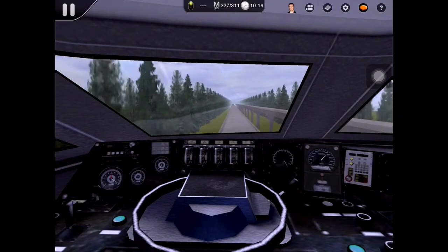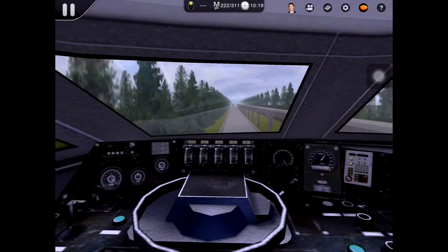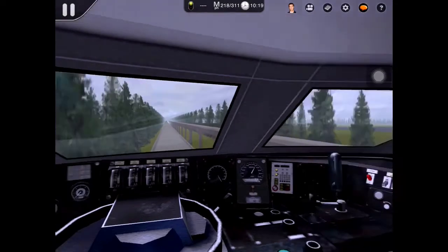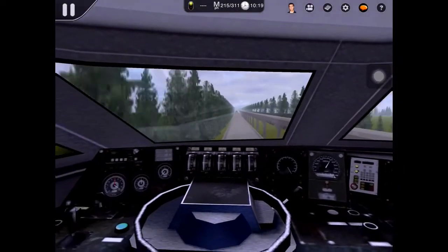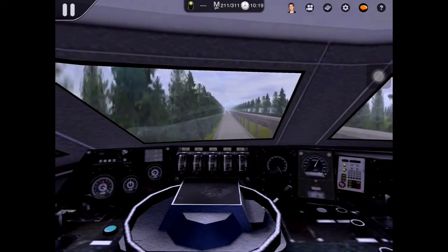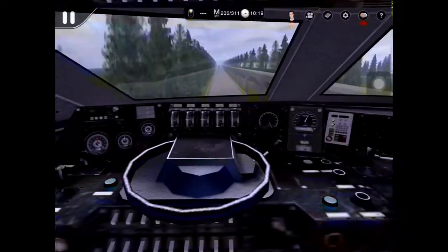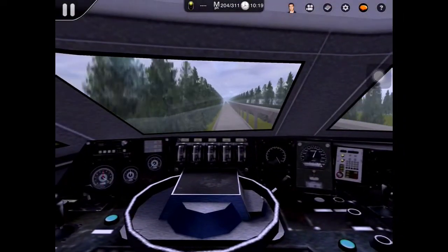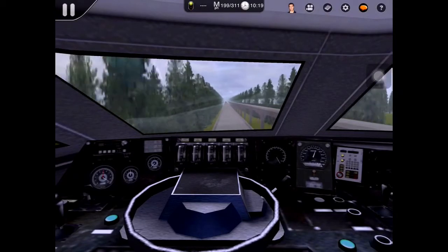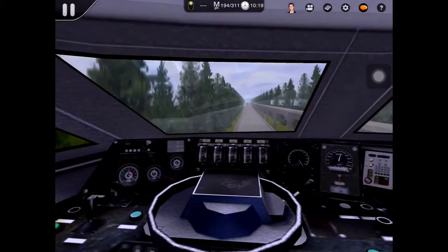Why are you slowing down? There's no reason to slow down. We still have quite a distance till the station. Okay, never mind, I was wrong. We're already at this portion of the line. I thought we still had some ways to go, but I was a bit wrong there, and the Maglev seems to take a long time to slow down. So I guess it wants to slow down now.